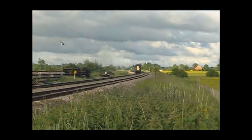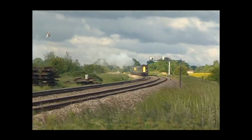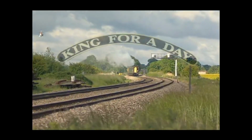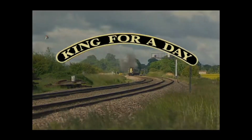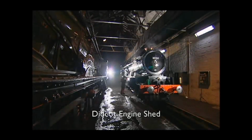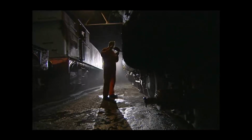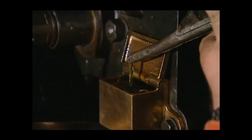It's often said that a steam tour is not so much a journey as an adventure, and this was one adventure that would long be remembered by those who rode with the King. The story begins at dawn, the day before, as the King simmers alongside Hinderton Hall at Didcot Engine Shed. The locomotive is brought gently to working temperature to minimise wear and tear.